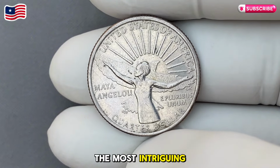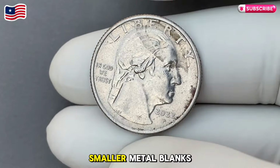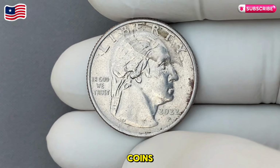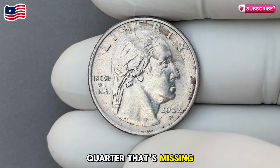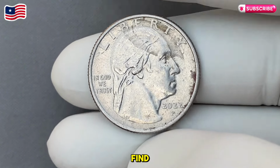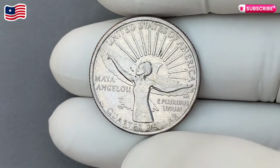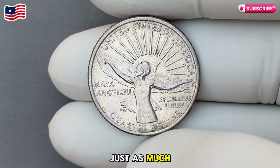And one of the most intriguing? Quarters struck on a nickel or dime planchet, smaller metal blanks meant for other coins entirely. Imagine a Maya Angelou quarter that's missing parts of the design because it was never meant to be that size. That's a rare find right there, but here's the thing, it's not just about errors. Condition matters just as much.